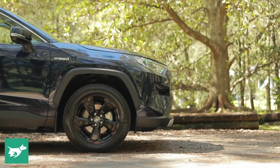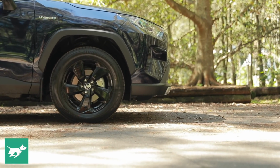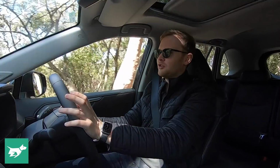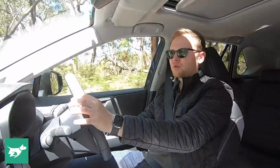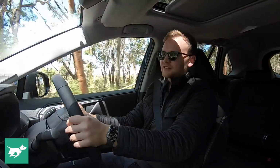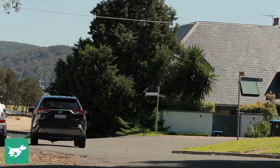This is a quiet car with very subdued road noise and wind noise, which is a good thing because given that it's in EV mode a lot of the time, you don't want to be hearing tons of road noise. So it's quiet, it's refined, almost Lexus-like. It's very good. Nice cabin too, comfy, good visibility.